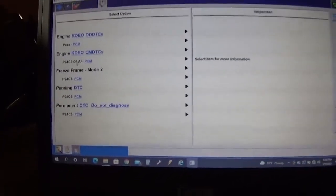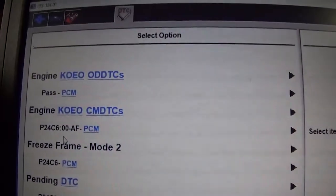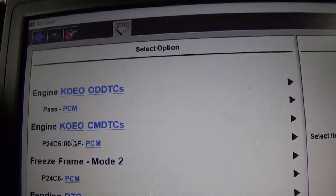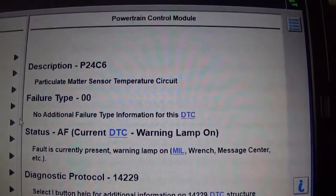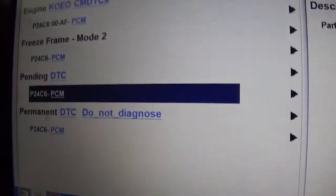Okay, so what we have, you can see here, it's not on demand right now. So up top here, basically it's saying that it doesn't see the issue right now, but it's seen it enough to put it in continuous memory. And we have a particulate matter sensor temperature circuit, 24C6. And then you can see there's some freeze frame, pending, and permanent.